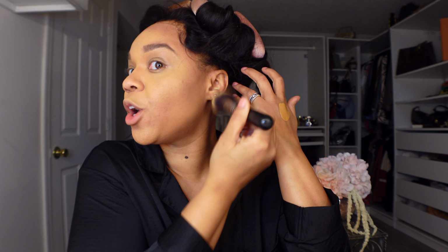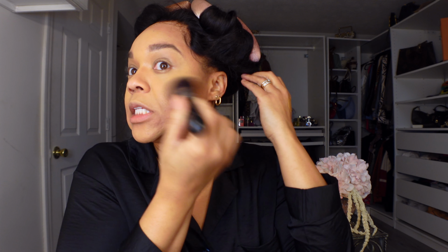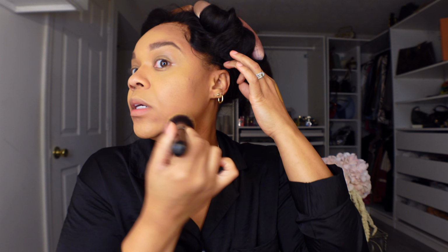Take my finger and put this on my brush, and then we're just gonna go to the outside of the face, and we're just gonna go from the outside in, and we're just going to go to the edge of our concealer. We're not gonna go into the concealer. Like, I'm not going into my face. I'm just going into the edge of where I concealed, because I just want to make a seamless transition between the concealer and the rest of my face.